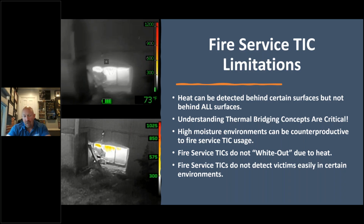We're going to discuss the whiteout effect and why that's not due to heat necessarily and how you can fix that. And here's a big one for all my search friends. Yes, you're hearing this from a TIC instructor. Fire service TICs do not detect victims very easily, especially in certain environments. They may blend in, they may disappear, and depending on how you're using them, you may not see them at all. Depending on whether they're alive, dead, or buried under something, they're not always visible with a thermal imaging camera. That doesn't mean you shouldn't look, but it will tell you it's a lot harder than most people realize.